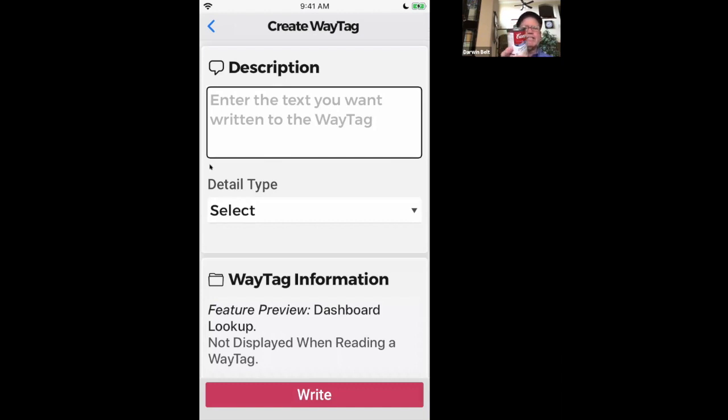So the first thing you need to do is just put the basic information within the description that's going to describe what this product is. So Jessica, would you dictate into that field, Campbell's cream of mushroom with roasted garlic?